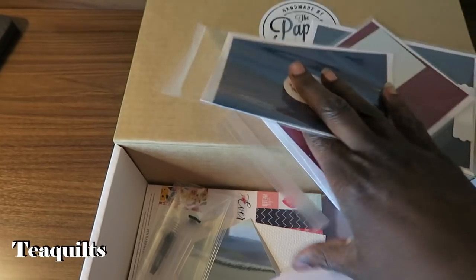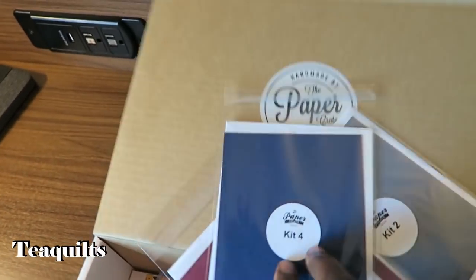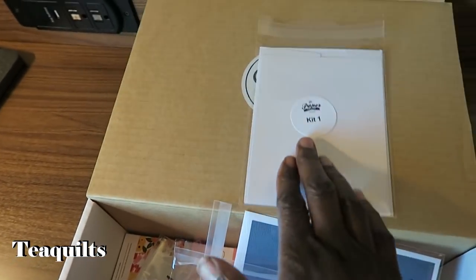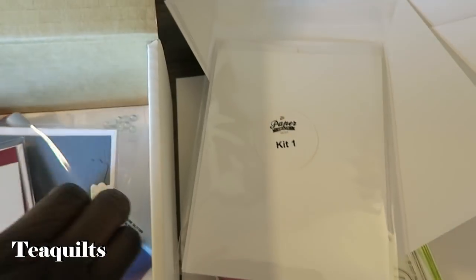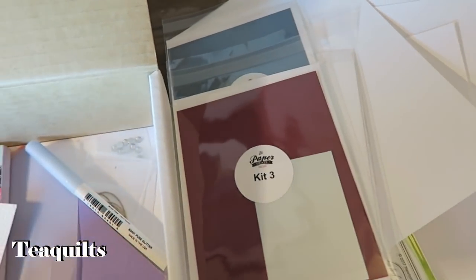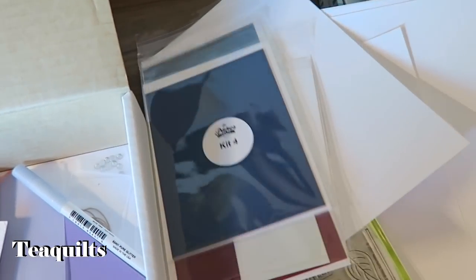Then we have 4 kits put together, and she labels them for which kit they go to. So each one has their own package. Kit 1, kit 2, kit 3, and kit 4.